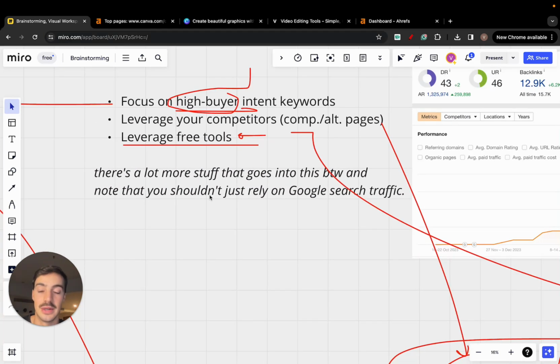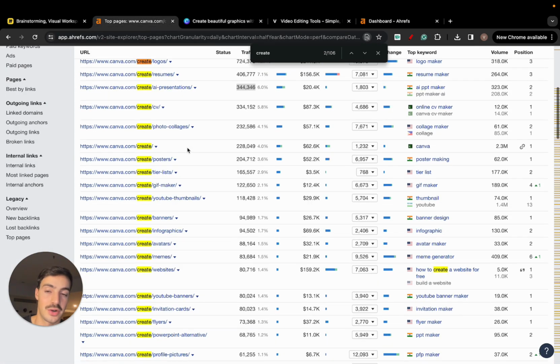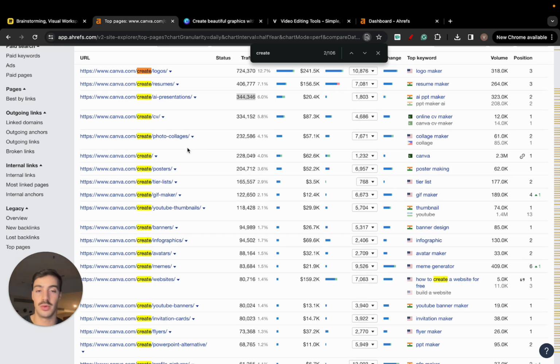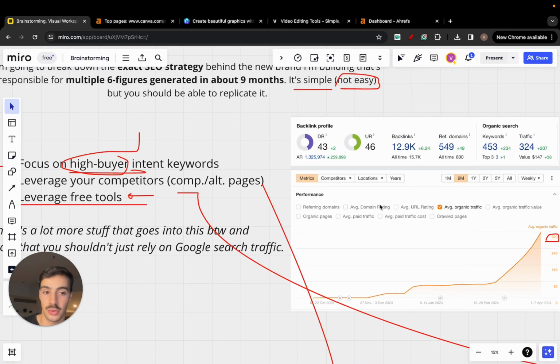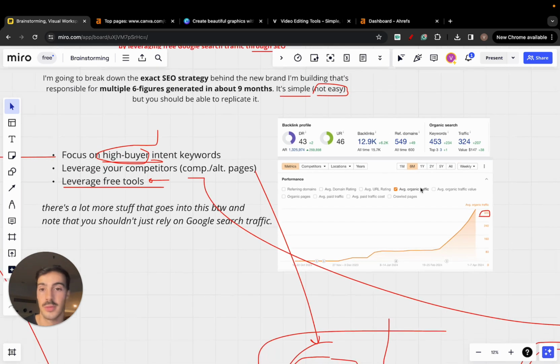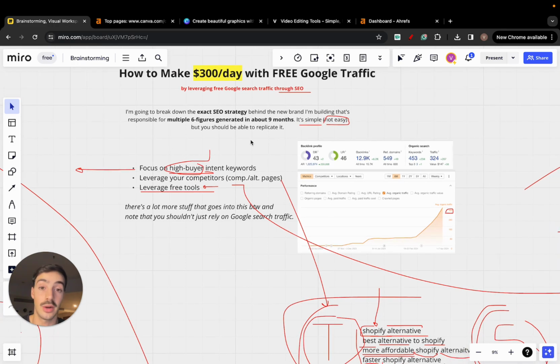And as I said, note that you shouldn't just rely on Google traffic, right? So Canva doesn't just rely on the traffic here, right? They do ads, they do YouTube, they do social media, right? They don't just rely on Google traffic. It's very important, right? Just like we also don't just rely on Google traffic. We do a bunch of other stuff. But this is a great start to make $100 a day or $300 a day. It's quite simple. Again, not easy, but it's simple.